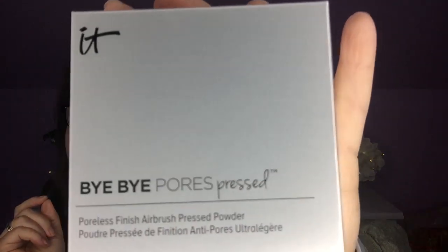And last but not least, oh my goodness, and making this box worth it from a price perspective, especially for me, because I have actually talked about this in an empties before. It is the Bye Bye Pores Poreless Finish Airbrush Pressed Powder. I love this pressed powder. It's my favorite. I use it as a rule when I don't have other things that I'm trying, like that Becca Hydrating one that had that nice wet feel to it that I'm still finishing up. But before that, I can't even tell you how many of these I've gone through, because it is absolutely what it says.